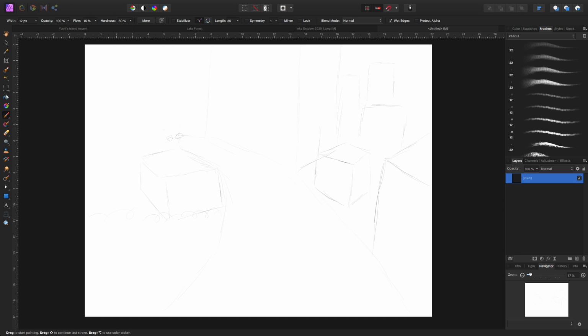Some barbed wire there for some reason. And we'll have more buildings, more buildings in the distance. You know, I hear some people actually focus on planning what they're going to draw before they actually get around to doing it. I do that to an extent sometimes, but this is a little bit more last minute for me.